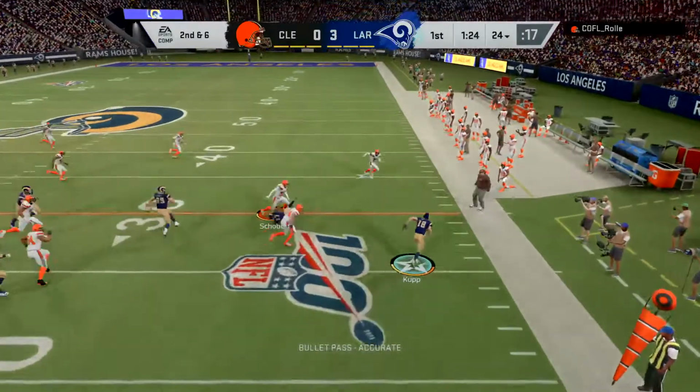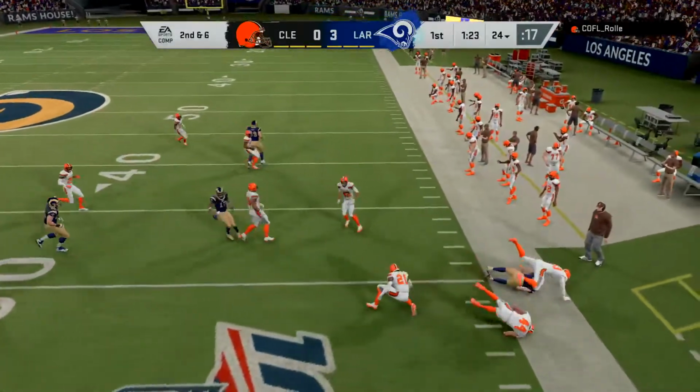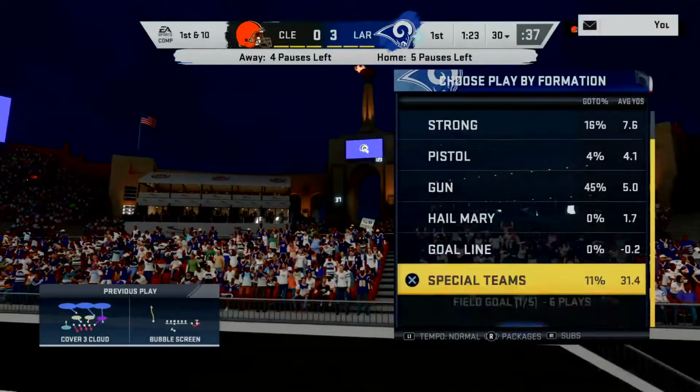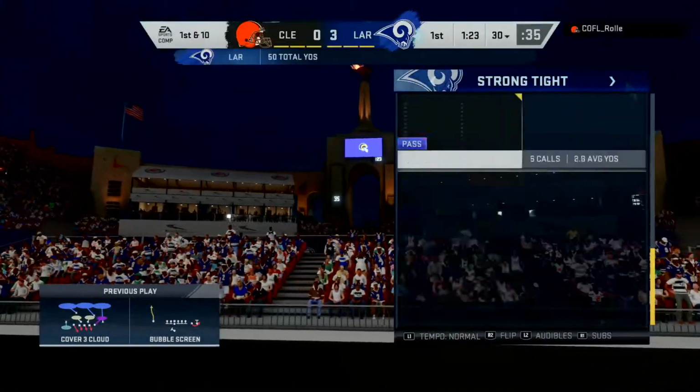Goff. He'll get this one to Cup, complete. 7 yards there and a first down. We've seen quite a bit of the short passing game here early on first quarter, haven't we?